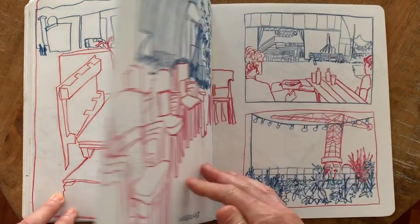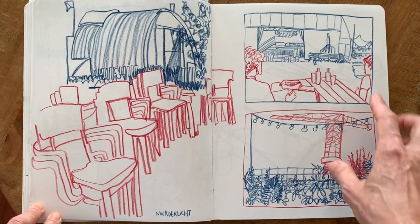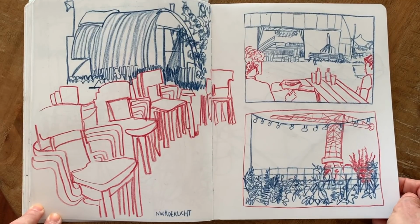And then I got the hang of it here, using those chairs in the foreground and then adding the background. And also over here, a very clear foreground and then a background that is all in one line.